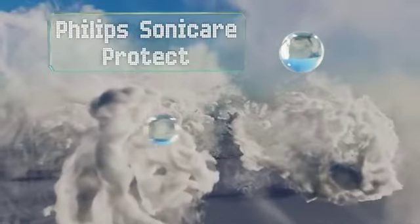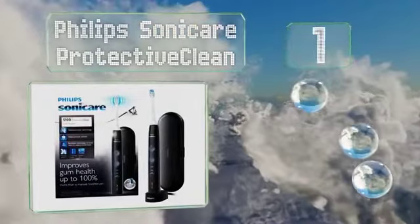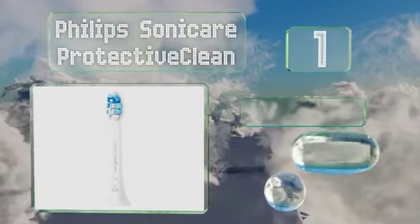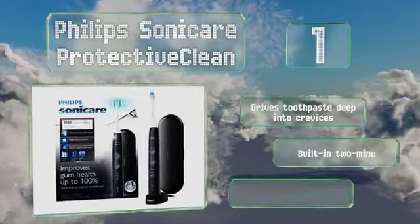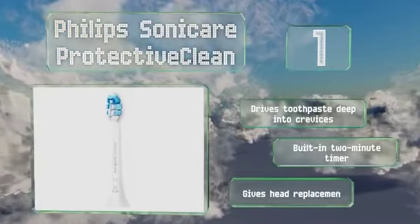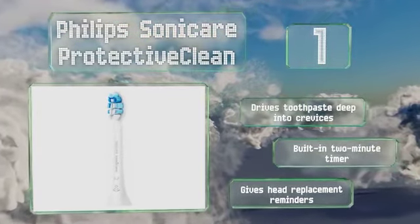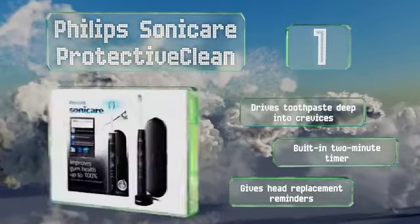And coming in at number 1 on our list, the Philips Sonicare ProtectiveClean is designed with sensitive users in mind. The sensor allows you to enjoy a rigorous experience without having to worry about putting too much pressure on your gums, and the blinking indicator alerts you when it's time to recharge. It drives toothpaste deep into crevices and is equipped with a built-in 2-minute timer, plus it gives you head replacement reminders.